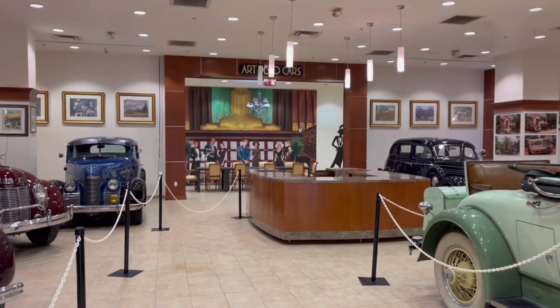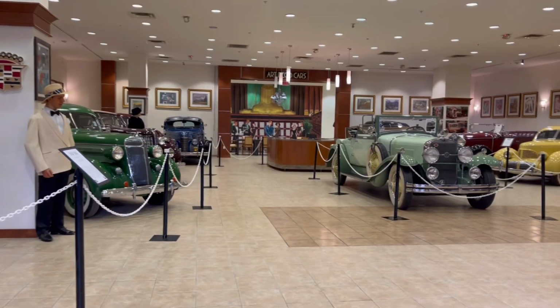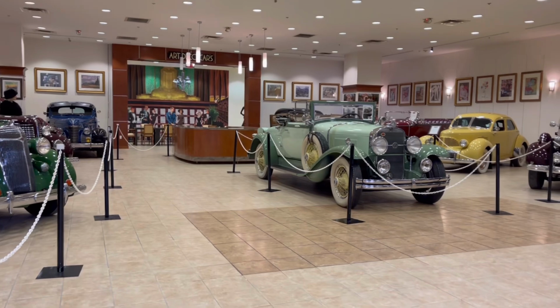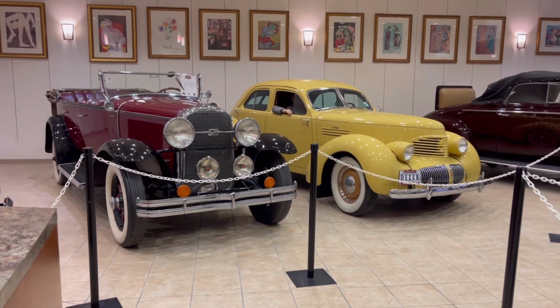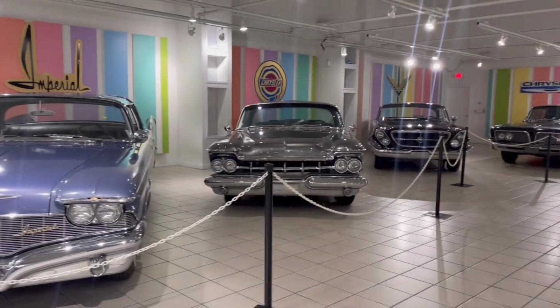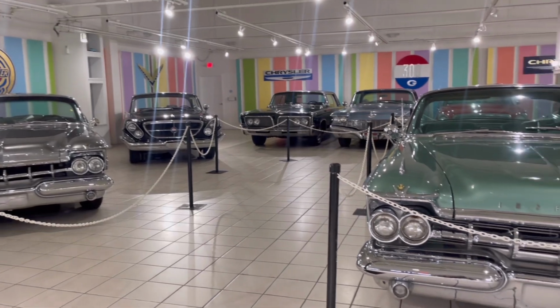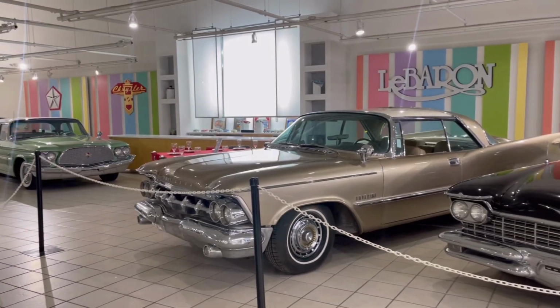On to a couple of rooms with more themed decor like this Art Deco lounge. There are all of these open-top cars from the 20s going into the 30s, and they're absolutely gorgeous, and everything is trimmed, prim, and proper. The next room over is a room full of Imperials and Chrysler products. It's clear to see that Mr. Dezer likes himself a good mix of Americana.